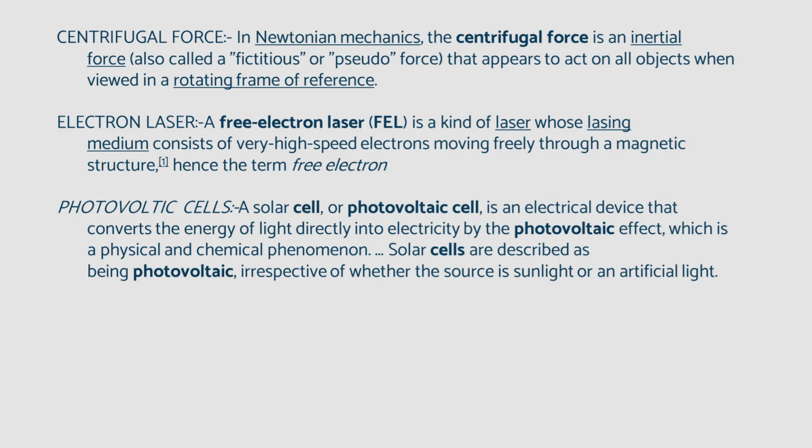Photovoltaic cells. A solar cell or photovoltaic cell is an electrical device that converts the energy of light directly into electricity by the photovoltaic effect, which is a physical and chemical phenomenon. Solar cells are described as being photovoltaic, irrespective of whether the source is sunlight or an artificial light.